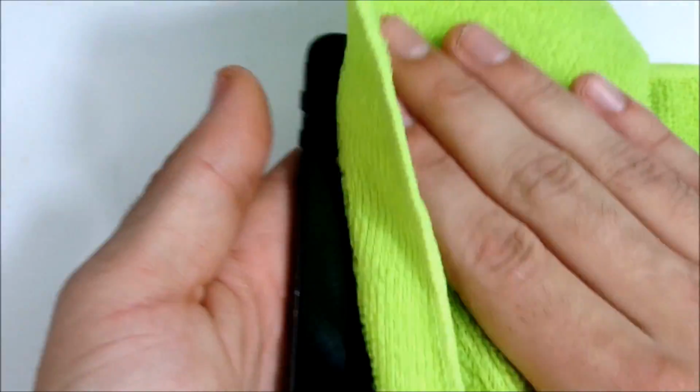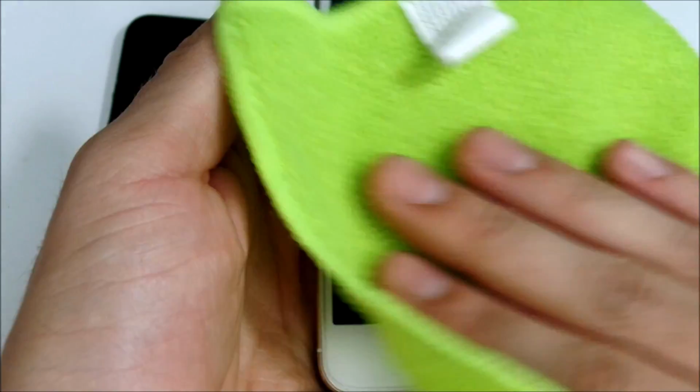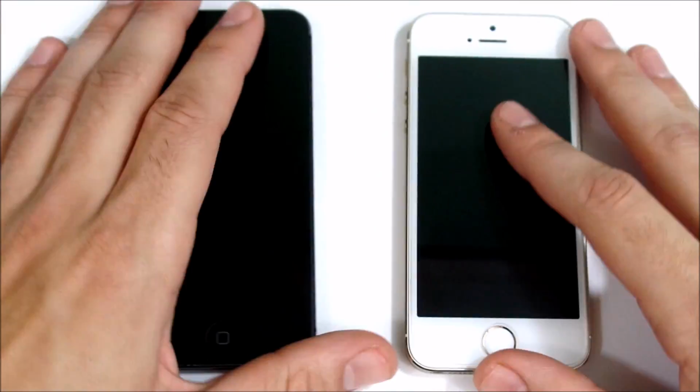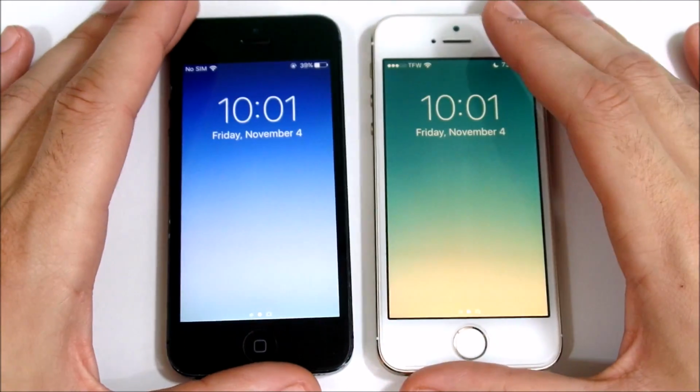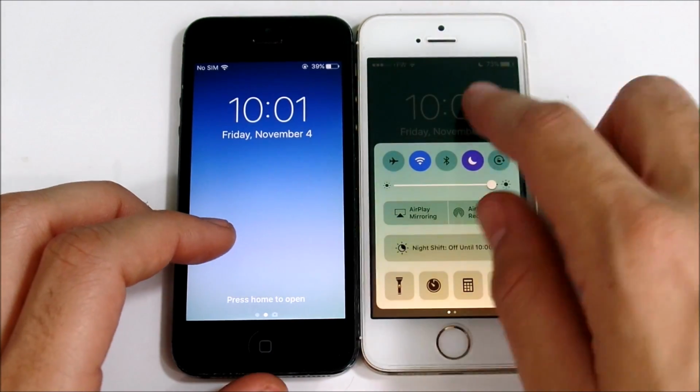Let's bring them back over here. Let me bring out my rag. They're a little bit dirty right here, so let's give them a quick clean. Mr. Clean over here, live on camera. Let's go ahead and open these guys up here. And you can see it looks like I've got Night Shift going on over here on the iPhone 5S.